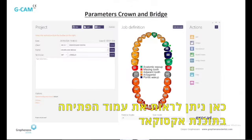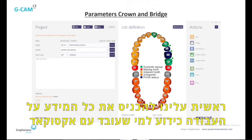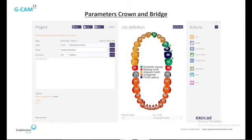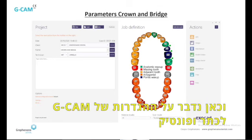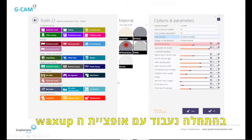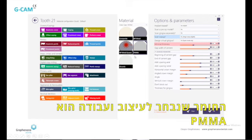Here you can see the principal page of exocad software. At first, we have to complete all the information for our job. As you know, if you work with exocad, we have to complete the job definition. And here we are going to talk about the parameters of GCAM for a crown and a pontic. At first, we are going to work with the anatomic waxup option. Also, you can use anatomic crown. The material that we should select is PMMA for work and design.